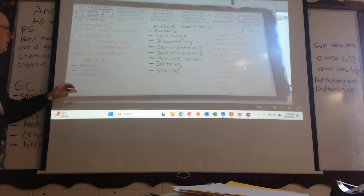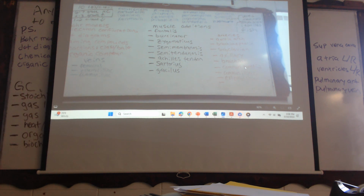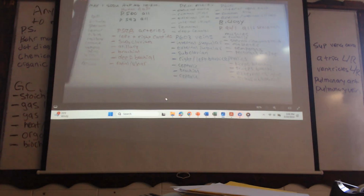I'll leave the rest of the time for you to look at this if you so choose. We didn't even get through all of these structures here. We did the frontalis, the buccinator, the zygomaticus. We didn't even do these. But we did go through some of them. That must be some of these muscles right here.